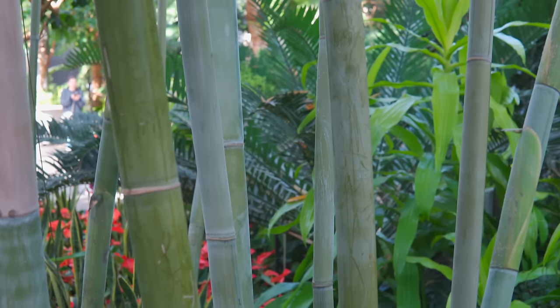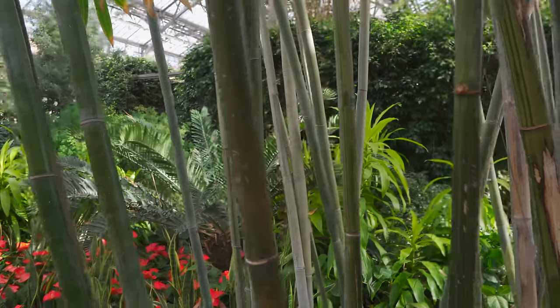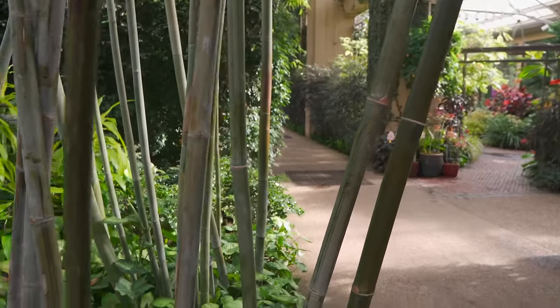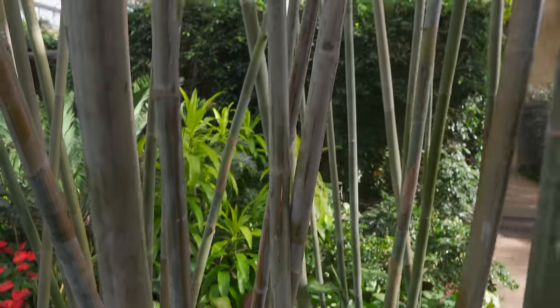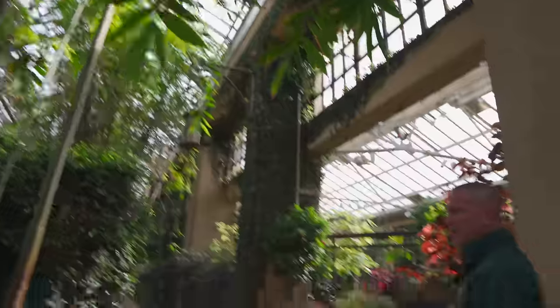This one has a little powdery cast to it as well. Indeed it does. So this one's called Dendrocalamus. And there's so many different types of bamboos. You know, we think about Phyllostachys, the one that grows outdoors in much of the eastern United States. But this happens to be Dendrocalamus. We also have the genus Bambusa. So each bamboo is going to have a different look, whether it be color or size of the culm.